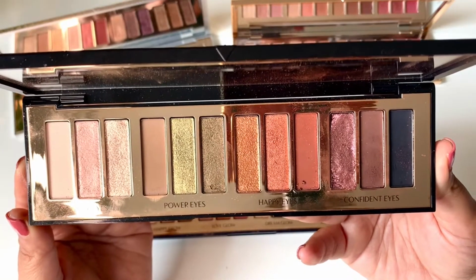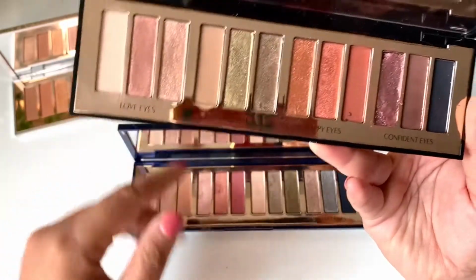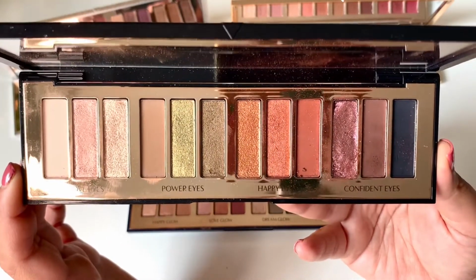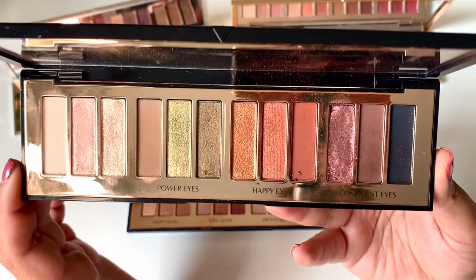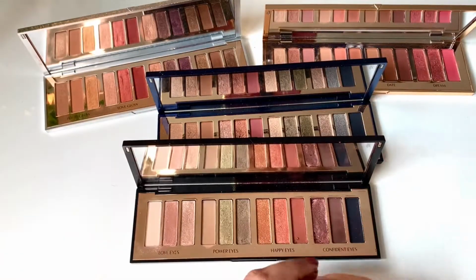So again, I think if you're looking for something glamorous for party looks, then you could consider getting this. But if you don't have the previous two palettes, I would also suggest for you to shop around. Check out other palettes from brands like Pat McGrath, Natasha Denona, which also have very well-performing, highly pigmented, glittery, duochrome, metallic, sparkly shades. So that was it, guys.